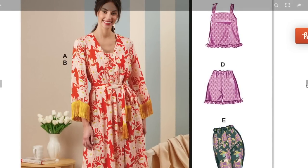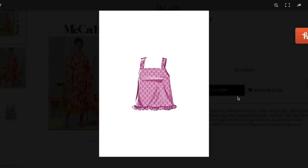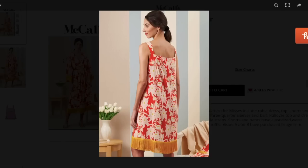Then we have the top. Now the top is a basic bodice with just a little side dart here, wide straps, and then this is the folded ruffle. There's the shorts, elastic shorts, pull on, ruffle. And then same with the pants. Just the pants, are they flare? Let's see at the line drawings, we'll be able to tell.